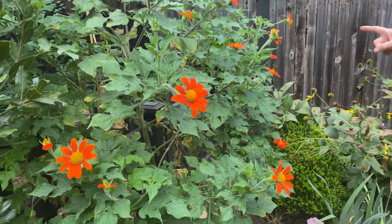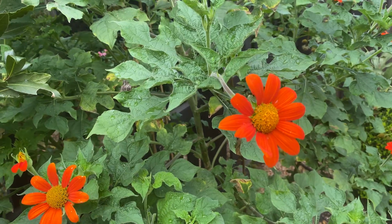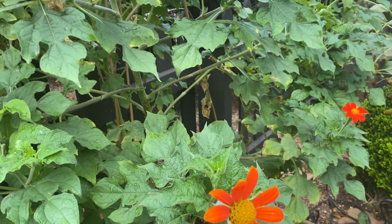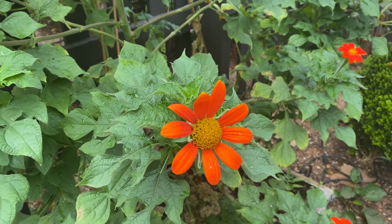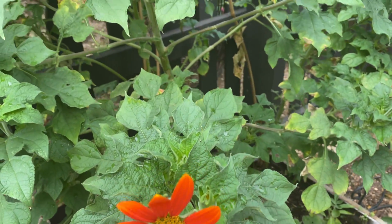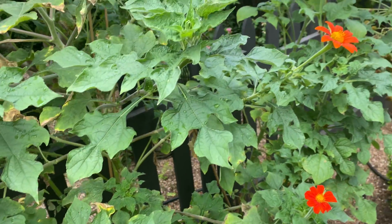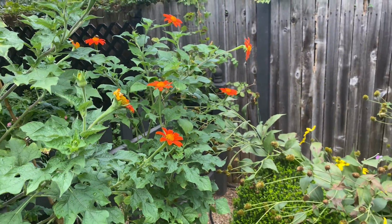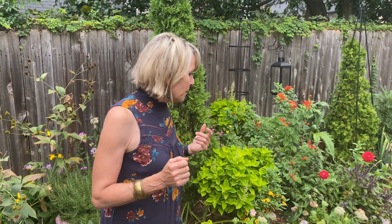And look at all the bees. I'm just fascinated with this. And yesterday when we had our meeting, Stuart and I just sat outside and watched. There were hummingbirds, there were tons of monarchs, butterflies, swallowtails, bees. It was just really fun. It wasn't too humid, and it was just really nice.